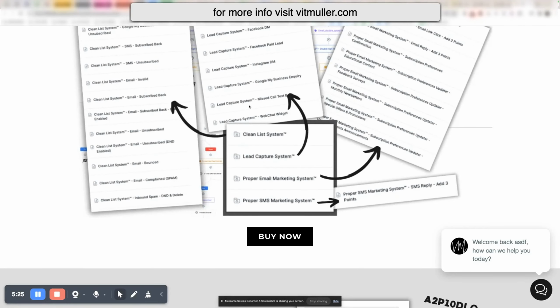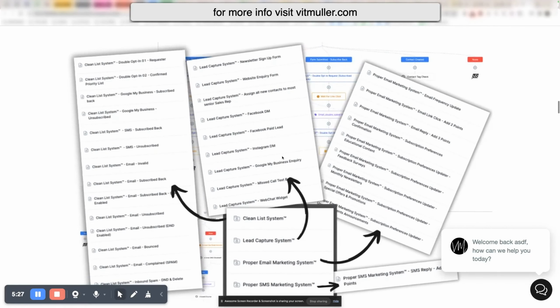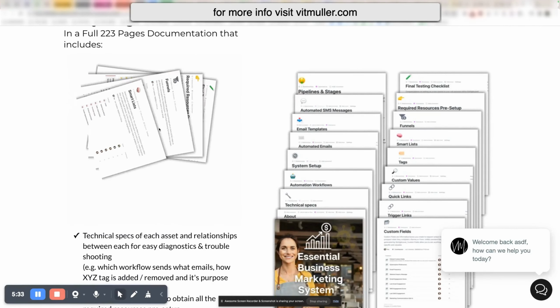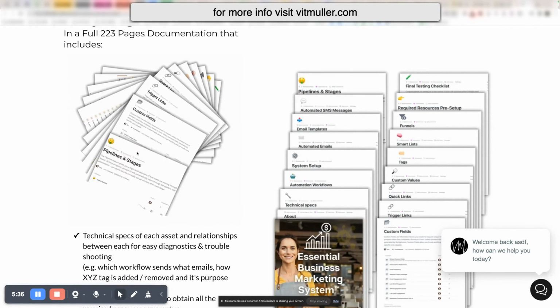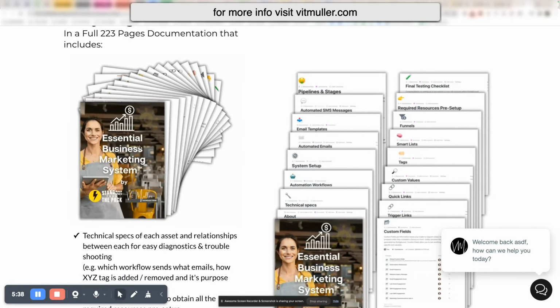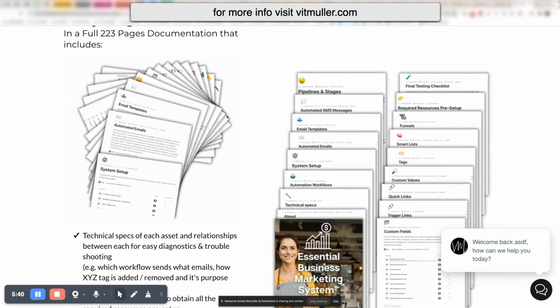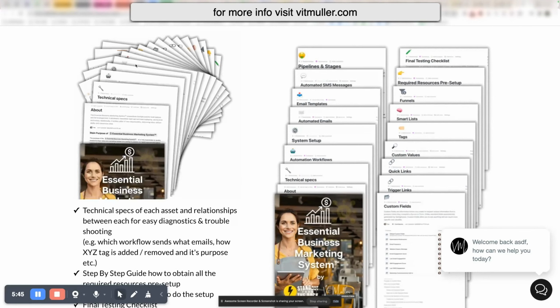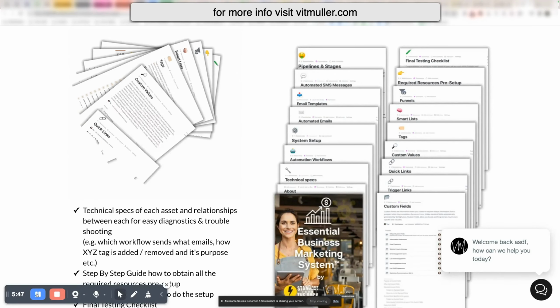I've put a lot of effort and time into developing this, and there's a really robust documentation that will not leave you hanging. That's one of the things. If snapshots in the marketplace, you might buy it, and then you end up having a snapshot, but you don't actually know how it works. Not with me. When you buy a snapshot from me, you get a really robust ClickUp documentation. Let me just show you a really quick example.